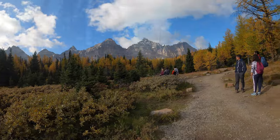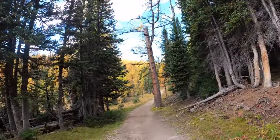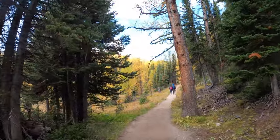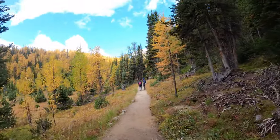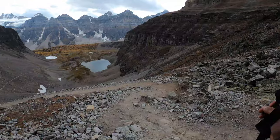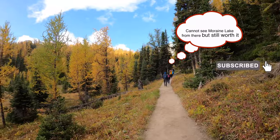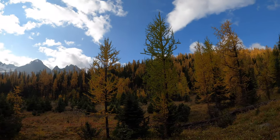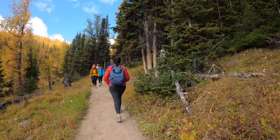Okay, now we are heading to Sentinel Pass from Larch Valley, so I think it's about another 2 kilometer hike from here. From Sentinel Pass, we'll see a very beautiful view down there. I think we can see Moraine Lake. Let's see. Wow. Looks so colorful here, eh? Like red, yellow, golden. Many colors here.